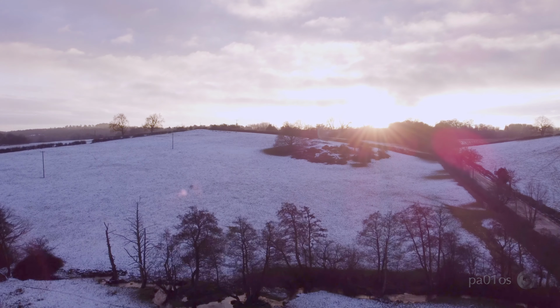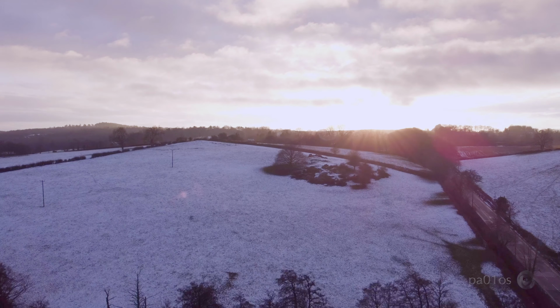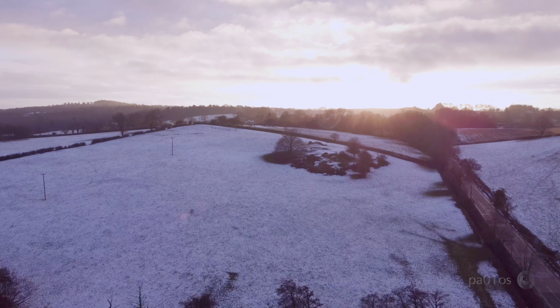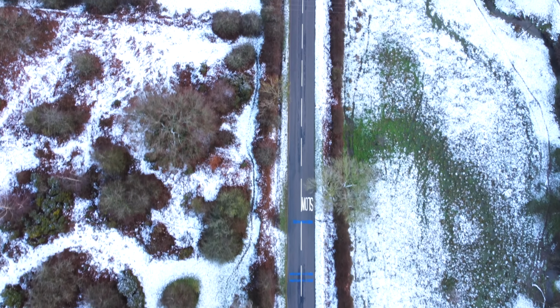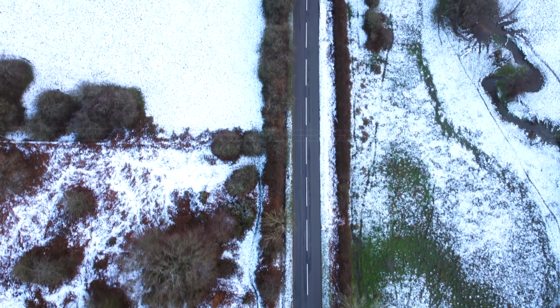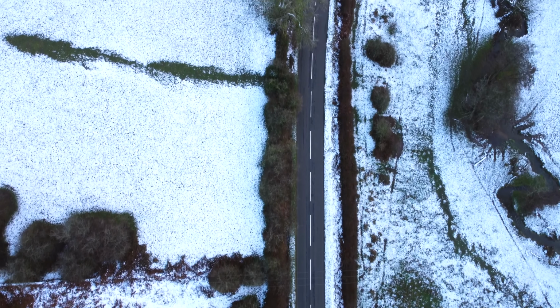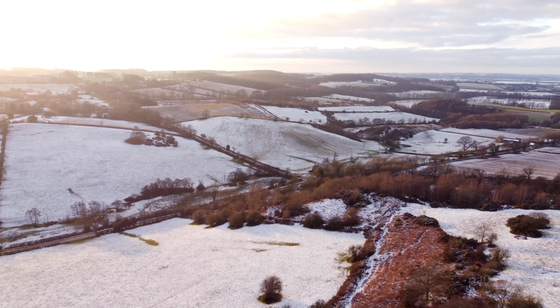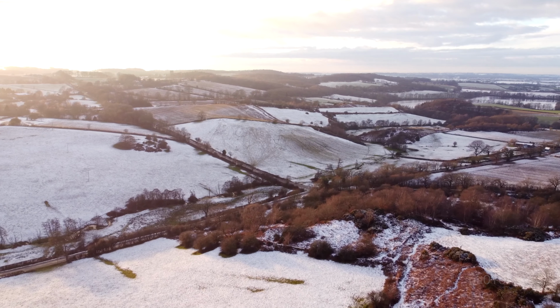Later in the day, as it had stopped snowing, I decided to take the DJI Mini 2 out for a flight. It was approaching sunset, and although we've seen many images, I guess, from the air of different landscapes in the snow, it's not something that we get that often in this area. So I thought it'd be a nice opportunity once again to see if I could get some interesting shots. And I managed to get one or two, as we can see further on in the film.